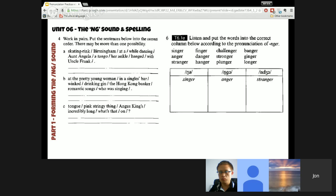Okay? Let's start with Mr. Roberto. The Hong Kong banker drinking gin in a singles bar. Gin in a singles bar. Listen how I say that. Gin in a singles bar. Try it. The Hong Kong banker drinking gin in a single bar winked at the pretty young woman who was singing romantic songs. Okay, not bad.